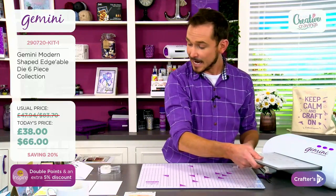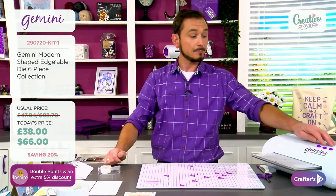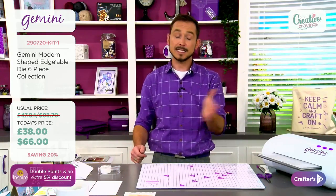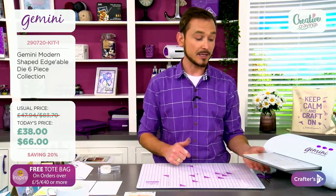Now this one that I am doing will go through your Gemini Junior if you wish to use your Gemini Junior with it. That's entirely up to you. So I'm pressing it and then going to reverse it. That's then going to give it that nice little double cut. And then it's going to give us a nice edgeable of the card.